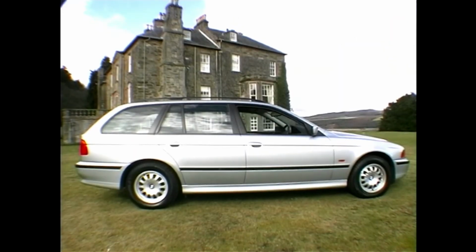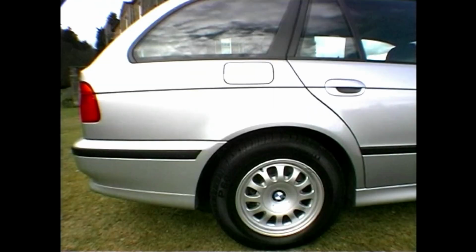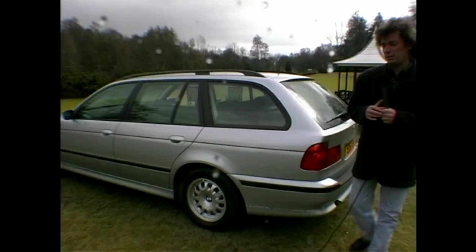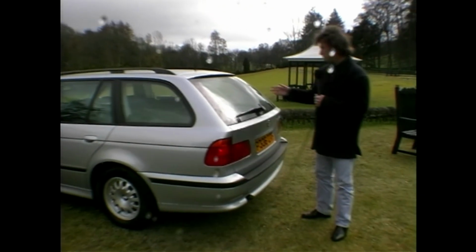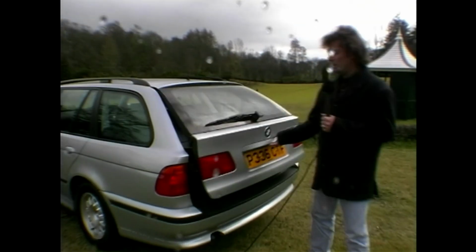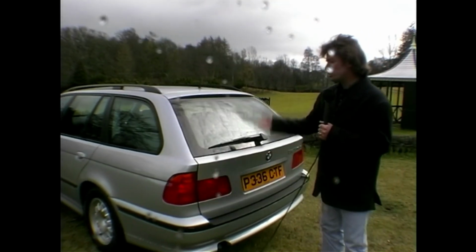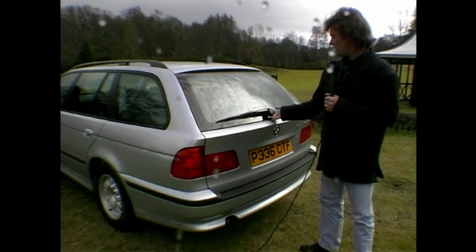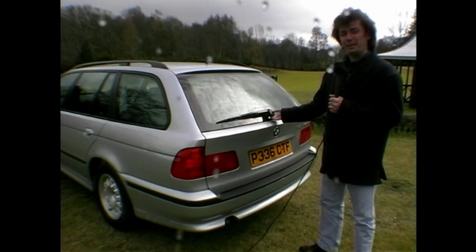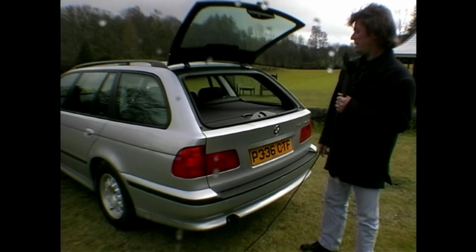A BMW 5 Series estate is called the 5 Series Touring. You don't put rubbish in the back, you put your golf clubs in the back, or occasionally you might put a little bit of shopping in the back when you go to one of those upmarket supermarkets. Now, it's interesting design. Of course, it's got the conventional boot release so that you can just lift it like that, but in case you've just got a couple of carrier bags and you need to plonk them in the back, probably Harrods bags actually, just a little flick of that switch and in they go.